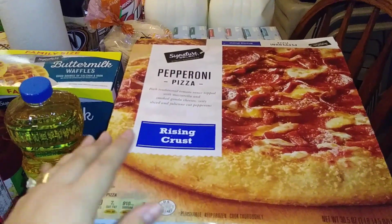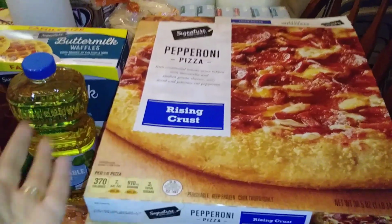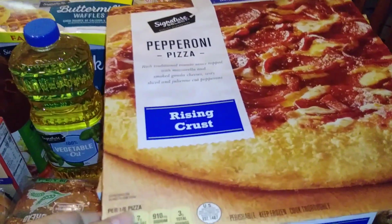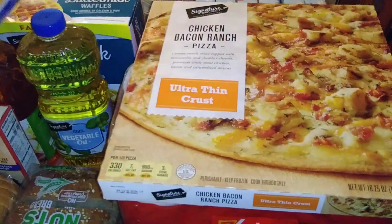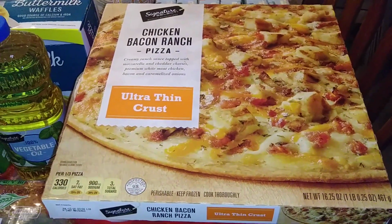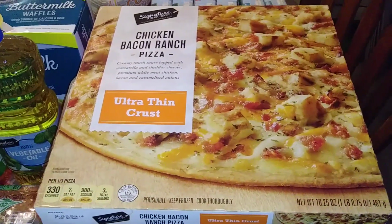We've become huge fans of the Signature Select pizzas, and so I did get a pepperoni pizza. I did already open it. It's in the oven because we were having these for dinner tonight, along with some wings that I got from Grocery Outlet, that big pack that I got, 5 pounds. If you haven't seen that haul, go check it out, and you'll know what I'm talking about.